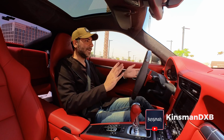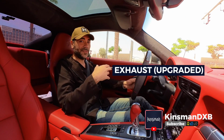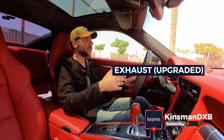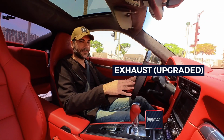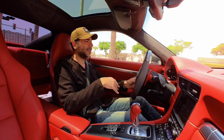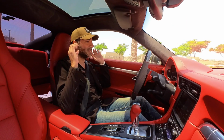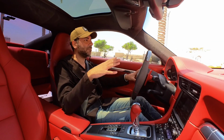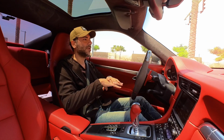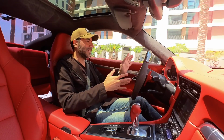From a dislike point of view, I am going to say something about the exhaust. If you do plan on upgrading your exhaust, expect some drone. Expect a lot of it. Driving long distances, it's just a constant hum, a deep bassy hum that is going to really annoy you for most of the drive. The negative stuff is done with.